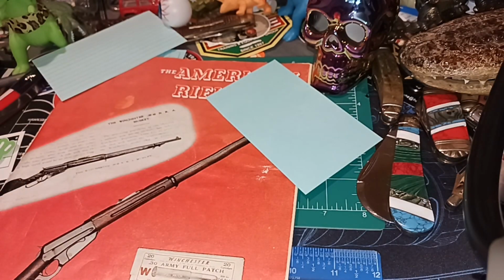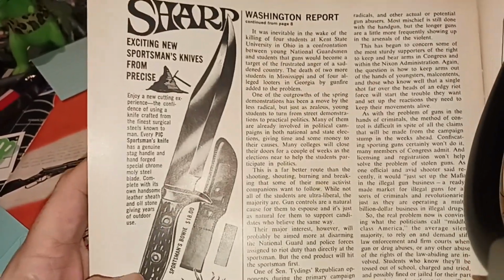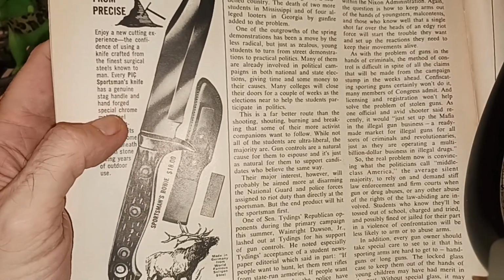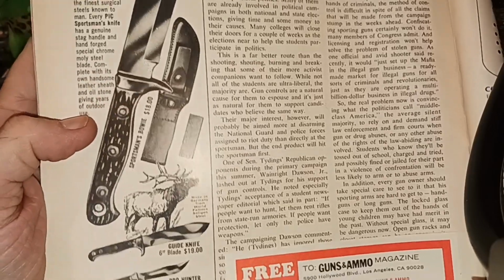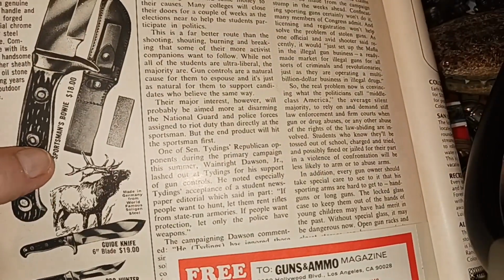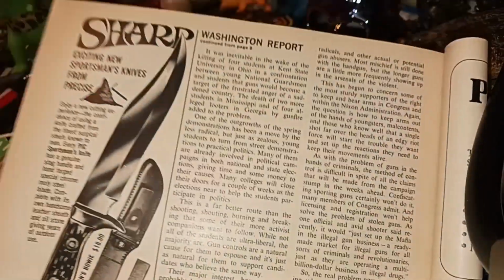All right, let me get another one here. Oops. One of my things fell out. Sharp, exciting, precise. Every Pick sportsman knife has a genuine stag handle. Hand-forged, special chrome moly steel blade, complete with its own handsome leather sheath. So these look like Pumas. Made in Germany from world-famous Solingen steel.